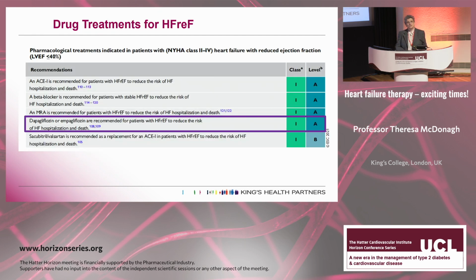So, SGLT2 inhibitors really join our class 1A evidence-based therapies for heart failure, treatments which are recommended to reduce cardiovascular death and hospitalizations for heart failure. They obviously join essentially 3 other groups of therapies that are recommended in patients with HFrEF: angiotensin-converting enzyme inhibitors, beta blockers, and the mineralocorticoid receptor antagonists, spironolactone and eplerenone.